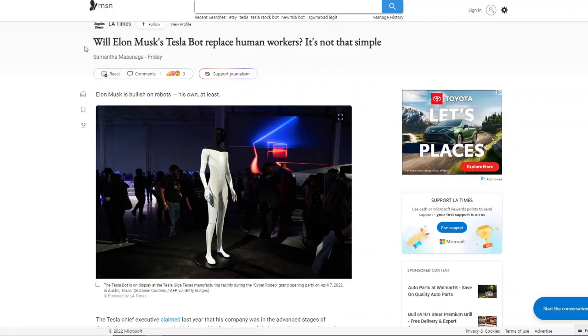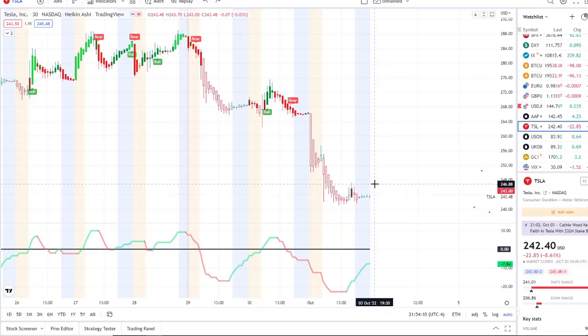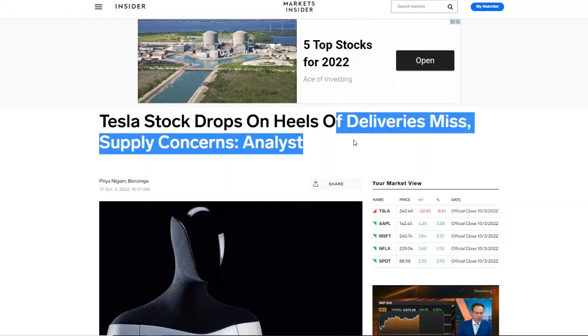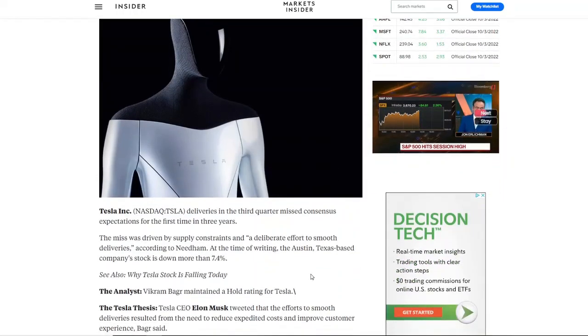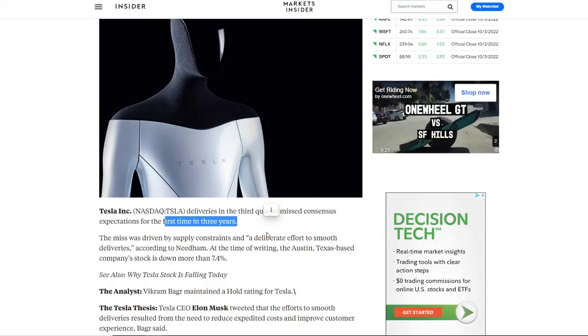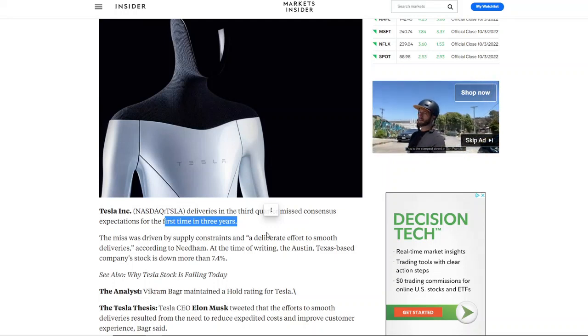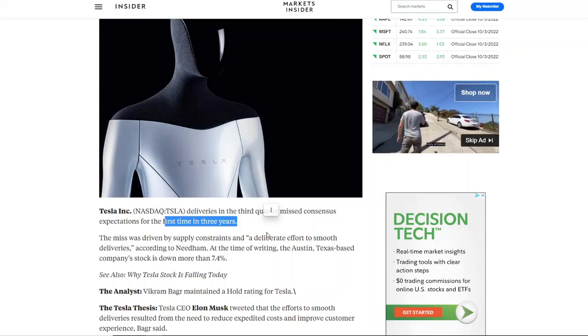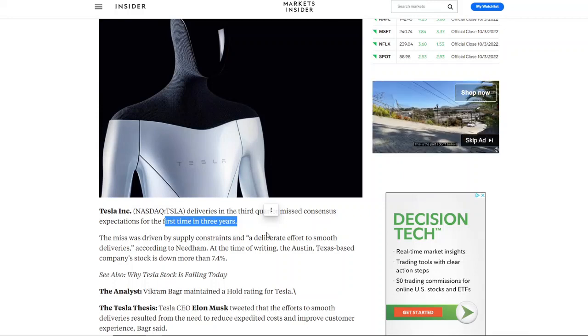Now, why is Tesla stock actually going lower even more beyond that? Not just the sentiment on this bot, but also how Tesla stock drops on the heels of delivery misses, guys. This is super important because supply concerns have been an issue for a while, but now it actually has impacted Tesla's deliveries in the third quarter, which missed consensus expectations for the first time in 3 years. Tesla seemed like a juggernaut. It seemed like it was unstoppable, whether there was a crisis of supply chain issues and whatnot, and now it has actually trickled into their stock, their company.